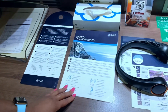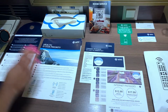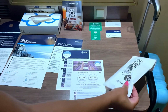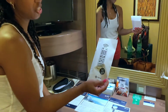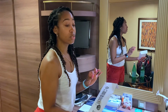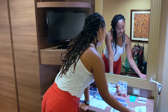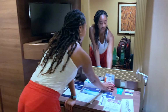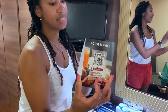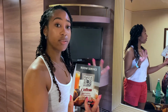We have health things dealing with COVID there, different security pamphlets, internet packages. We have a remote, which I really like. It's packaged up in here, I think because it's been thoroughly cleaned, which is always good, because honestly, remotes are like one of those things that never gets cleaned, so that's always good to see. We have a room service menu, which you can scan here. You just connect to the ship Wi-Fi, scan it, and then you have to dial in on the phone, which is by the bed, to order, and then they'll bring it up to you.